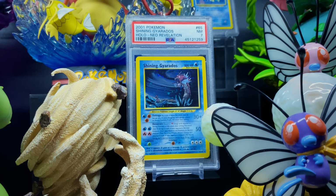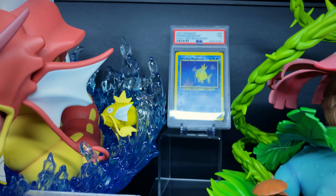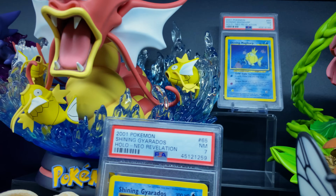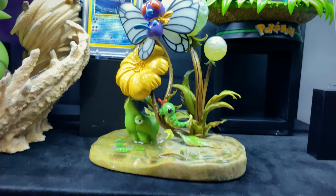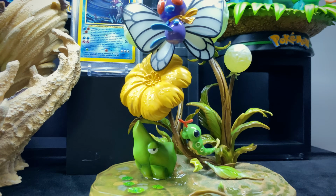So I think they eliminated it after this one. Then we have the perfect cards to go along with it with the shiny Magikarp and Gyarados there. I don't know what it is about Magikarp, but you paint him golden and he goes from looking super derpy to super cool. Here's a heartwarming Butterfree statue featuring Caterpie, Metapod.